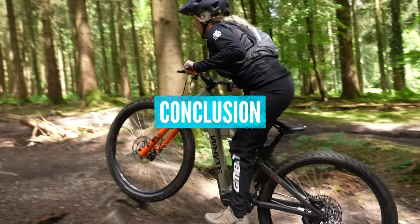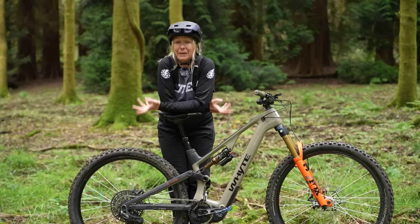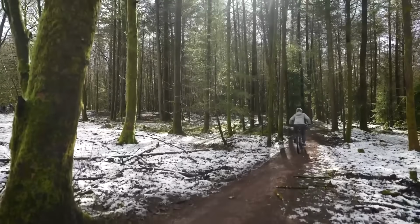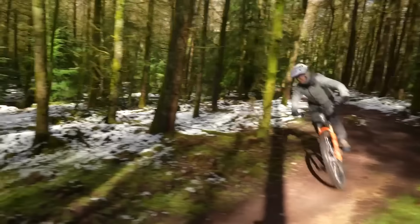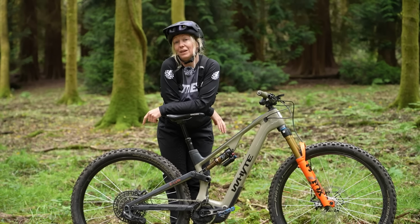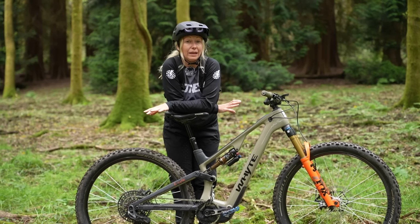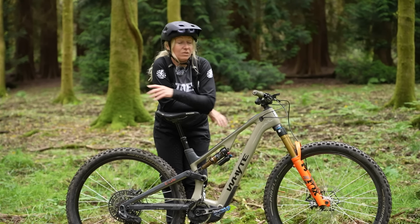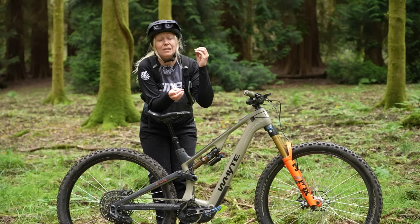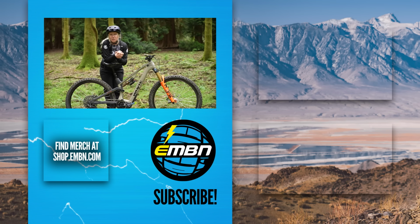So sizing can seem like a bit of a minefield, but there are some rules and tips that hopefully I've given you that will help you along the way. And I think the key takeaway here is to go and try lots of stuff. Go to demo days, ask to borrow friends' stuff, have a look in bike shops and get an idea of what sort of sizes you like, what sort of feels you like in terms of how big a bike feels. And demo days are great for actually trying this in the real world, because sometimes just sitting on a bike doesn't give you an idea of how it feels when you're riding it.